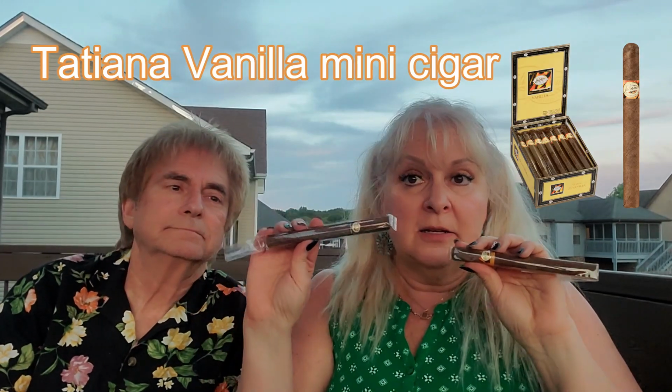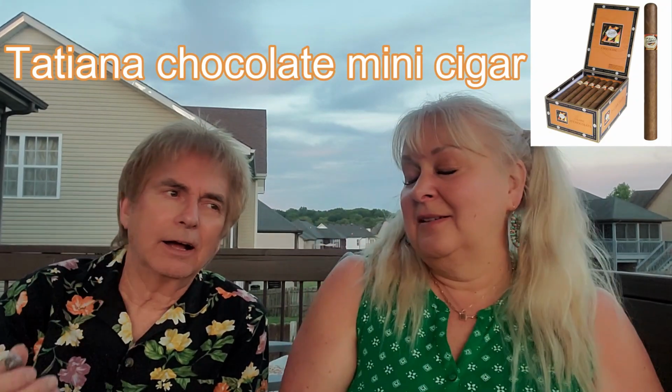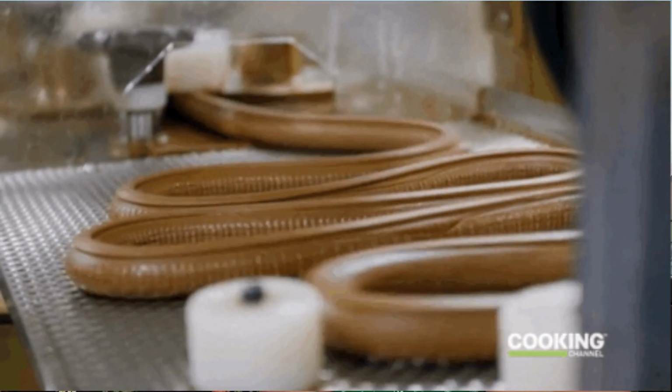But then we got a vanilla and a chocolate, and yours is vanilla. You wanted the vanilla. Yeah. So we wanted to try the flavored ones. Oh my gosh, these smell so good. You know what this smells like? This smells like a Tootsie Roll. A Tootsie Roll? Yeah, smell it. Well, it does kind of, but it smells dark chocolate sweet, like cake. Sweet and chocolatey, like a Tootsie Roll.